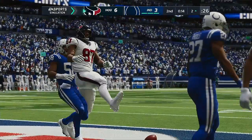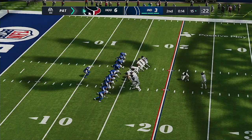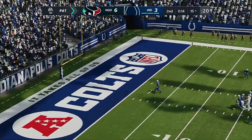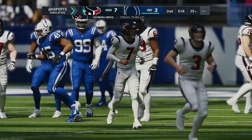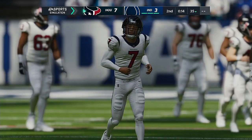You get down near the goal line, this is where having a sure-handed tight end becomes a luxury, and it pays off big time, especially when the defense sells out against the run. He finds himself open for an easy touchdown. And this is up and good to make it 7-3. Makes the score Texans 7, Colts 3.